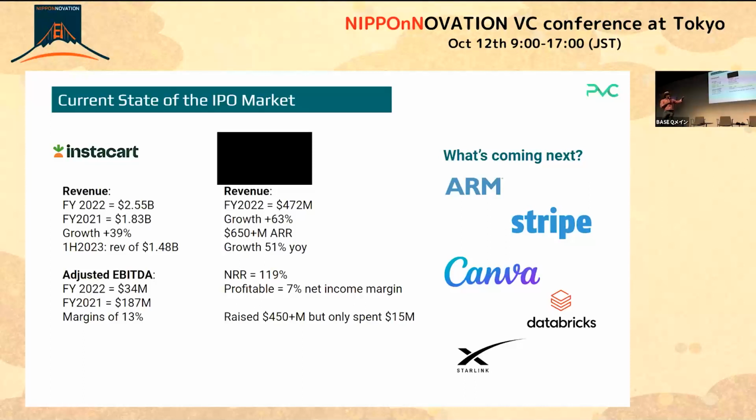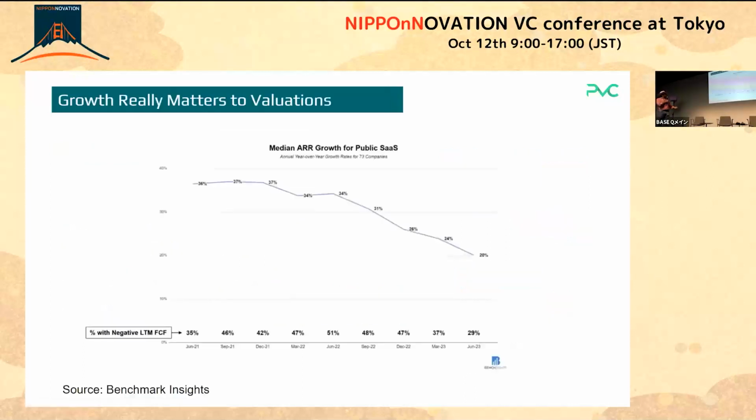And so the ones that might be next in line would be folks like that, like Canva or Databricks. If you're a consumer company or in the marketplace space, that's very challenging.